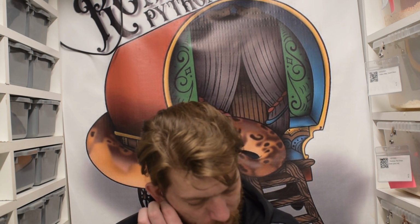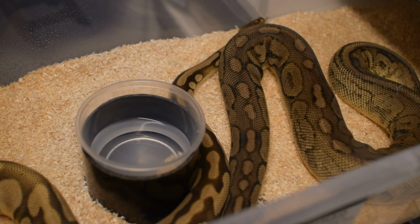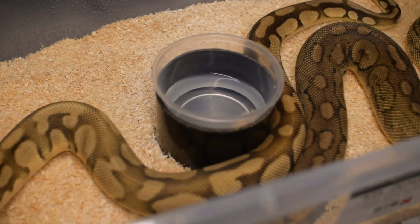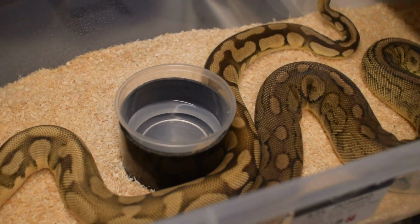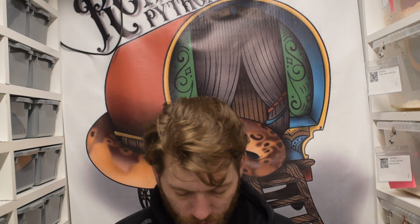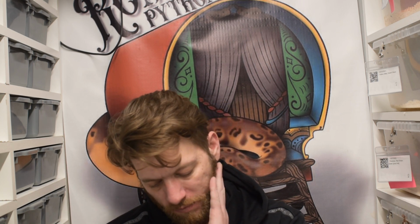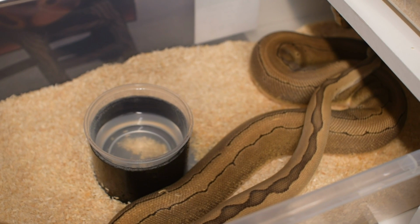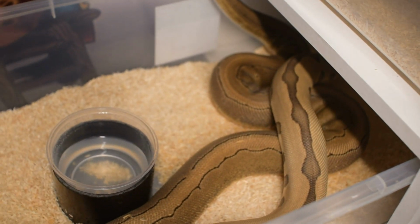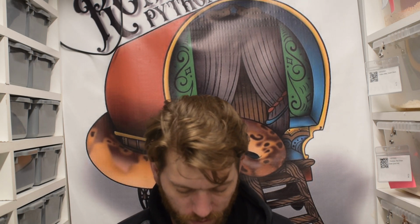And then I've got a Black Pastel, possible Pastel Mojave, I'm not 100% sure, Dinka Het Pied, that's going to a Pastel Mojave Dinka Het Pied. They're both similar, the same Dinka from the same project. See what happens there. And then I stuck in my Fire Leopard Yellow Belly Clown Pos Het Pied back to the Pinstripe Red Stripe Pos Het Clowns to see if I can prove that out. And then one last pairing.